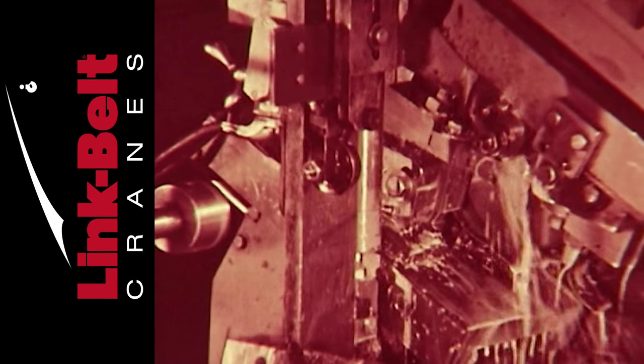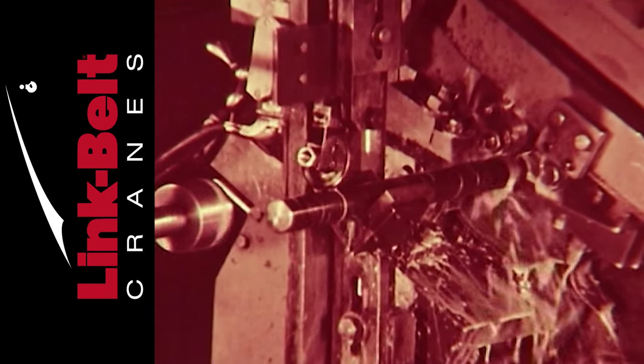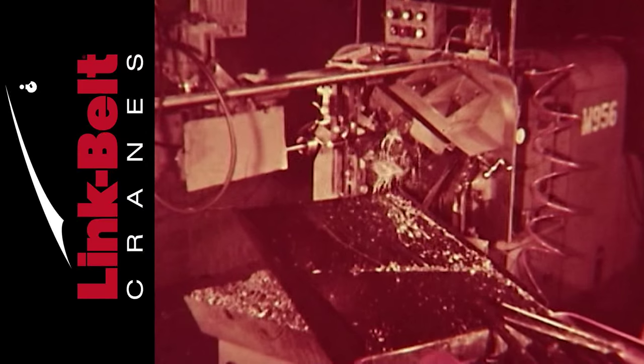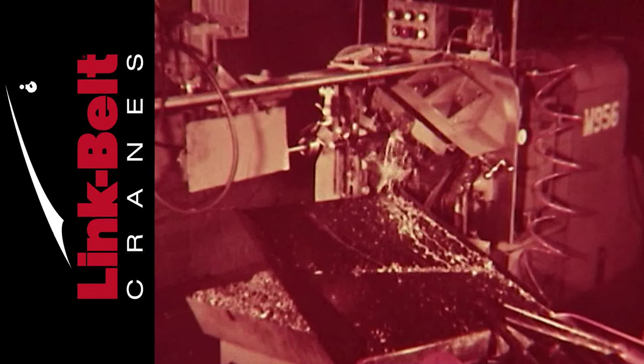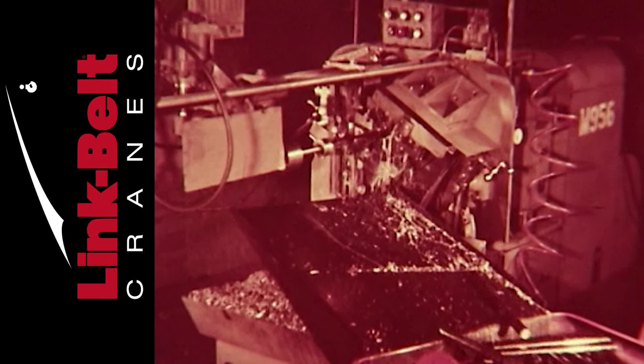This automatic operation cuts, chamfers, and deburrs bar stock in half the time of prior methods. Such savings are more evidence of why Link Belt Speeder can give you quality without being forced to premium pricing.